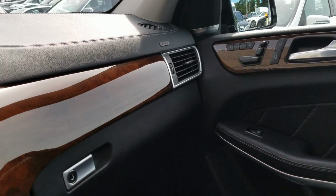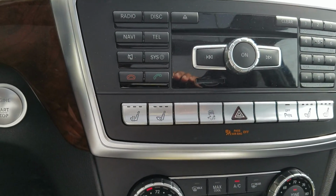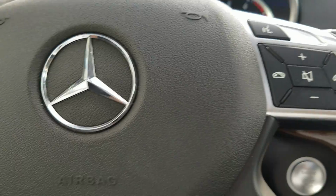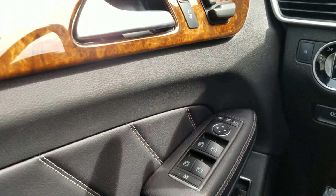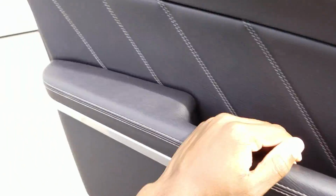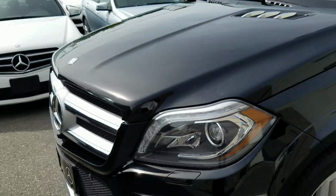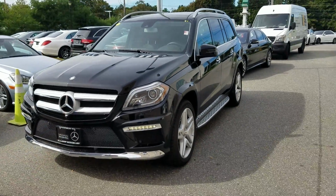Polished wood and aluminum accents throughout the cabin. Heated and ventilated front seats. That is the 2015 GL550.